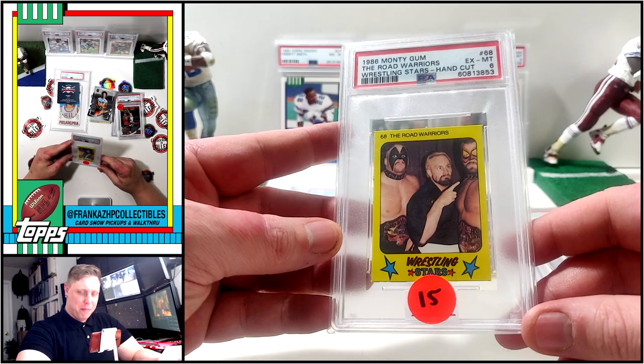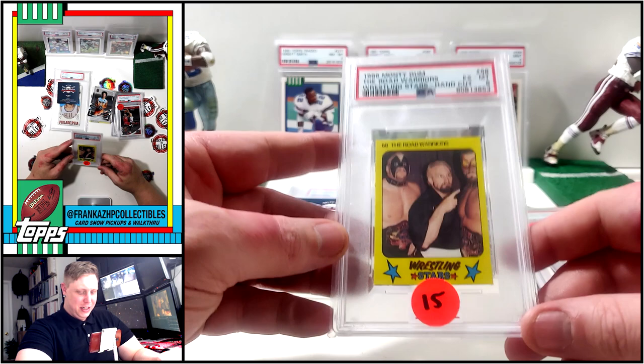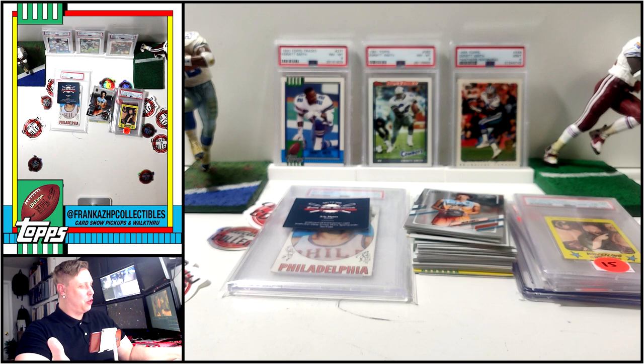This is probably my favorite pickup of the entire show. Definitely not the most valuable by any standards, but really cool. I like oddball stuff. It's my favorite tag team. Those, you just don't come across that kind of stuff very often.